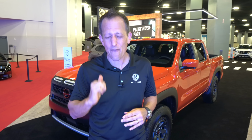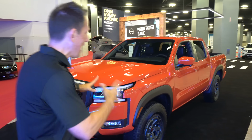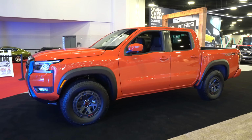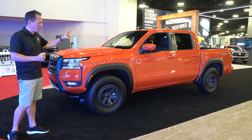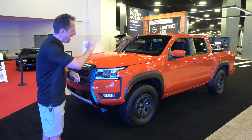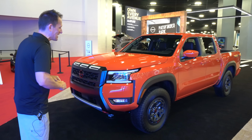Let's go ahead, let's dive into our Afterburn Orange. That's the name of this color, Afterburn Orange Frontier, and find out. Right off the bat, new for 2025, taking a page from Toyota, taking a page from some of the other brands with bright colors, this orange fits it to a T. Absolutely love it. Let me know what you think in the comment section.